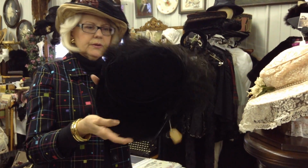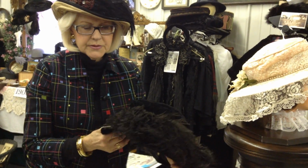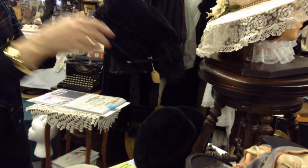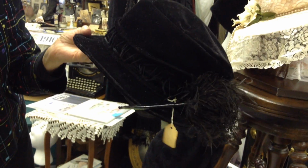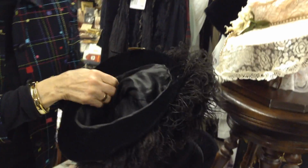Now here's another one that the shape looks just about exactly the same. Lots of feathers, or lots of fluff in the feather. Little business with threads and whatever to decorate the front and the back.